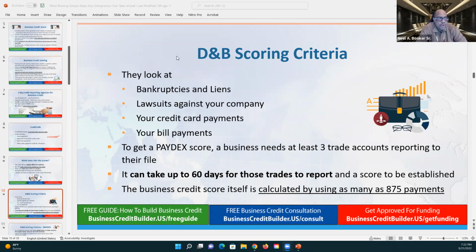Okay, so when there are vendors that report to Dun & Bradstreet, most of them have a place on the application to put your DUNS number on there. So they know exactly where to send this file. Okay, so with Experian and Equifax, there's been a lot of mess ups with addresses because it gets confusing. Stuff happens, okay? But with Dun & Bradstreet, you have what they call the DUNS number, which identifies your company directly related to your address. So they know exactly where to send the file, okay?